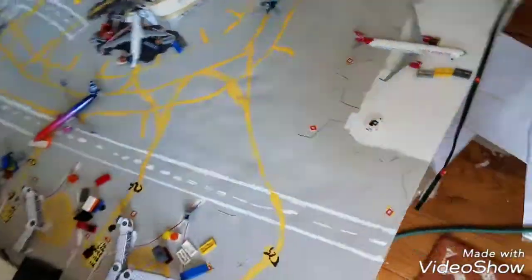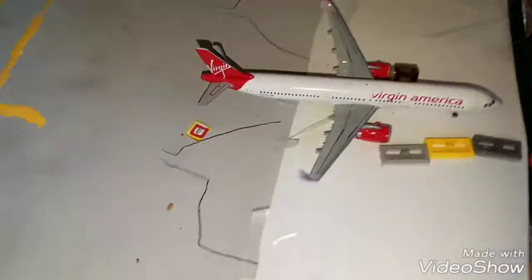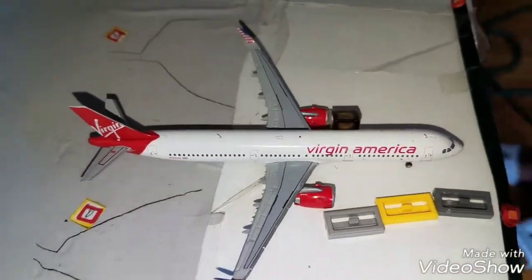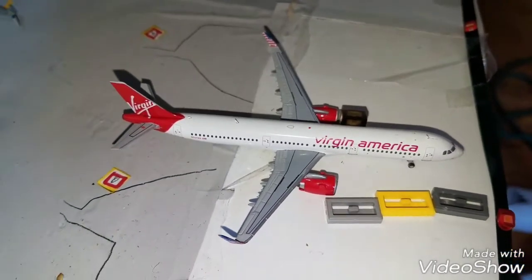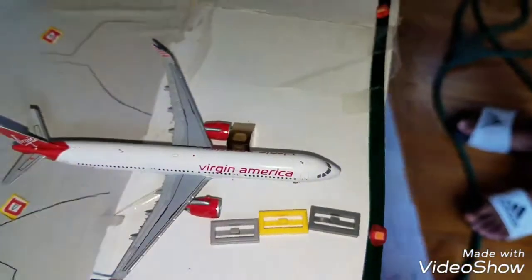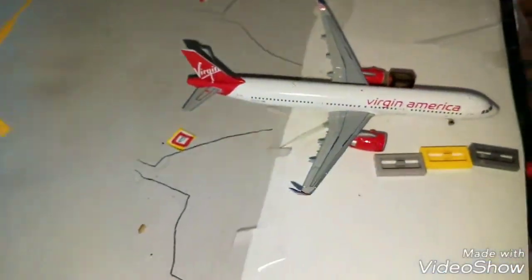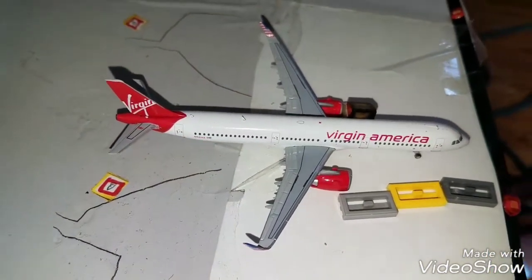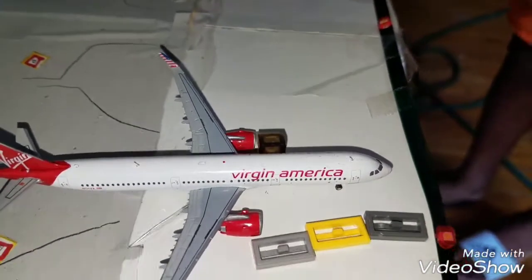Onto the hard stands. We have a Virgin America A321neo. He came in from Northern Virginia International, and he'll be heading out to LAX. Why would we call this like the Delta Gates, and this will be now? This is the hard stand.